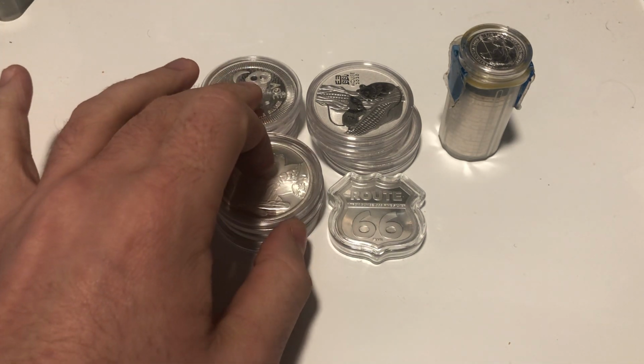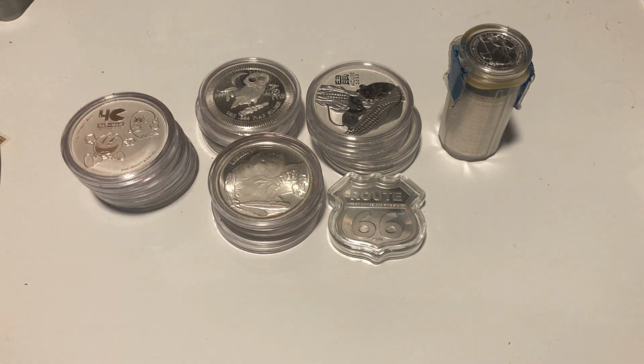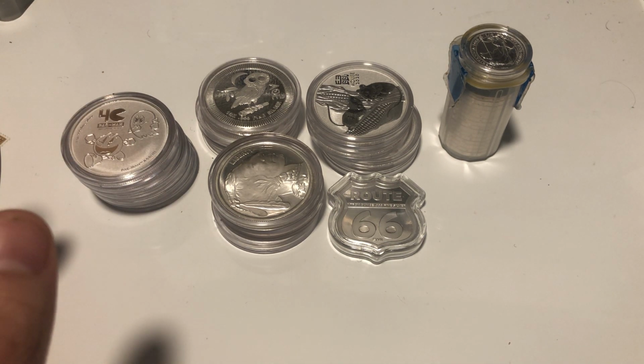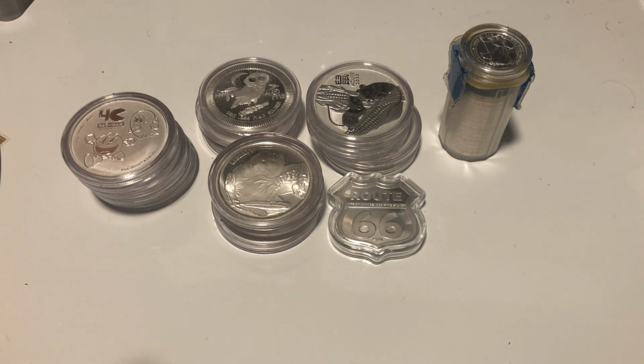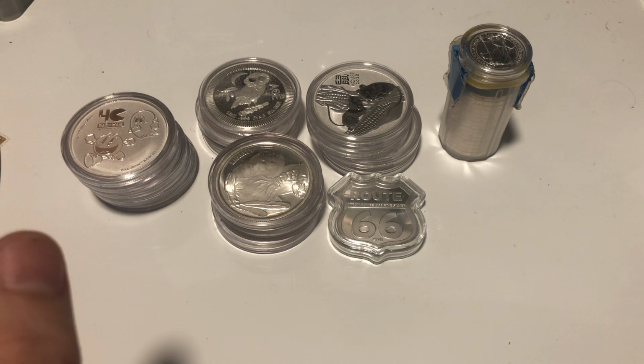So in terms of these, if I wasn't getting them for the dealer rates, I'd be looking to make a few quid and just recycle it, because it does go up and down. It fluctuates. It's not a get rich quick scheme. It tends to be silver follows gold in terms of price going up, and that's something that you need to be wary of. But to have a good portfolio, you've got to have a combination of all these types of coins.